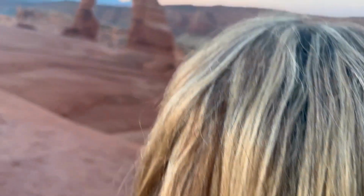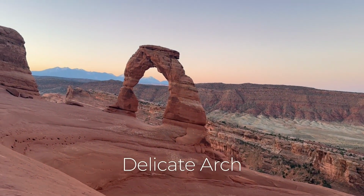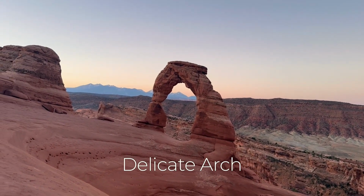I really enjoyed Delicate Arch a lot more than I thought I would, because it's an image that we see so often in Utah. Right?